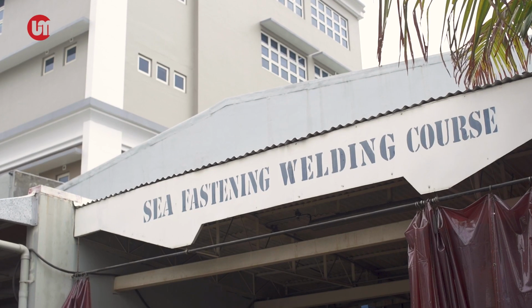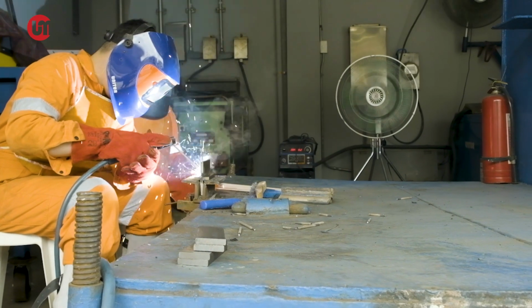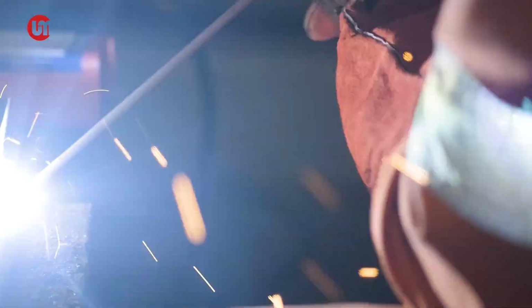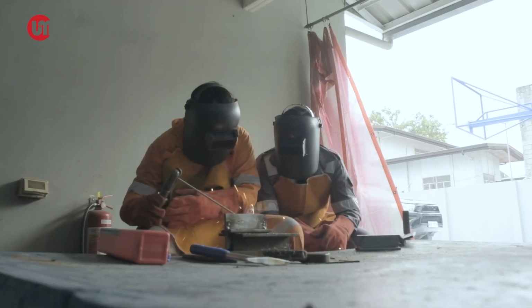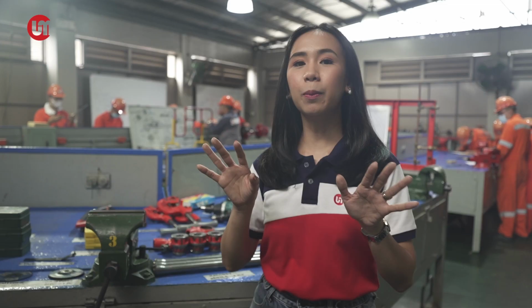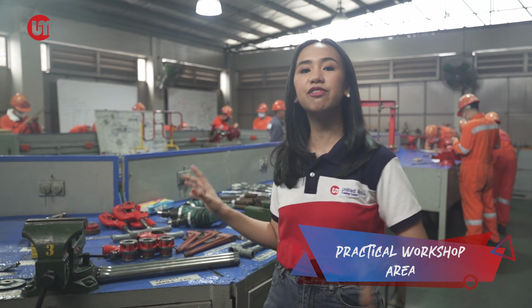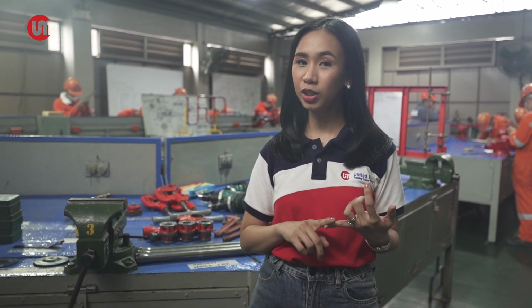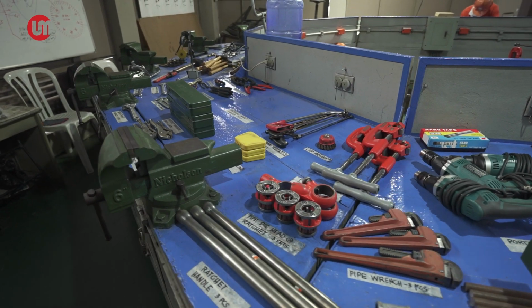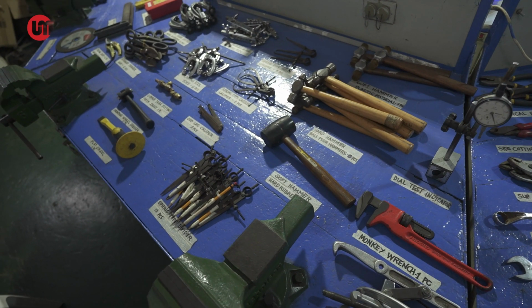Next is the sea fastening welding facility that caters to all seafarers engaging in heavy lift vessels to develop their skills and ability to perform cargo securing welding and gouging methods by industry standards. Last is the practical workshop area, or what they call tools technology facility, aimed to provide basic knowledge and skills on different tools, equipment, and gadgets primarily used in various practical workshop activities.